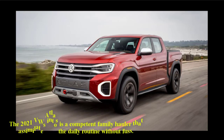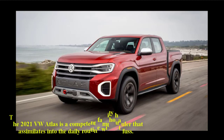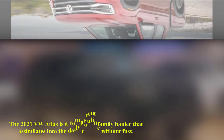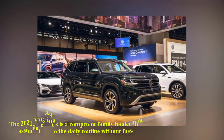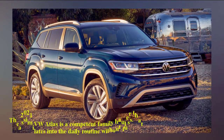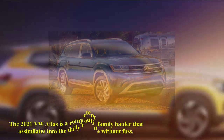Opting for front-wheel drive improves those figures slightly to 17/23/19 mpg. When equipped with a turbo 4, the Atlas rates 20/24/22 mpg with front-wheel drive or 18/23/20 mpg with all-wheel drive. Two-row Atlas Cross Sports rate identically to the Atlas.